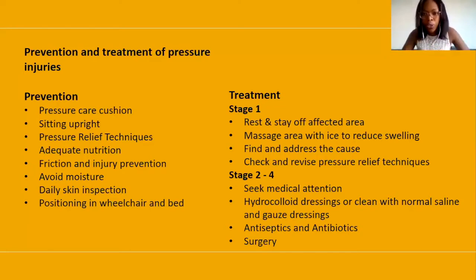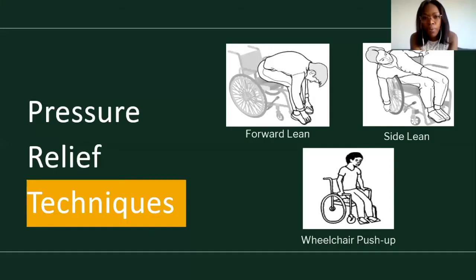So what I will do if I do get a chance to see the team is I'll start checking your wheelchairs and your cushions to make sure that what you're sitting on most hours of the day is actually optimal for you, compared to the pressure sore that you would get, which is highly unlikely on a wheelchair basketball chair. All right. So these are the pressure relief techniques.